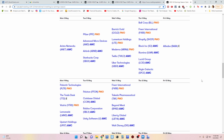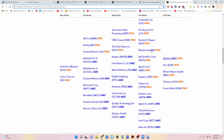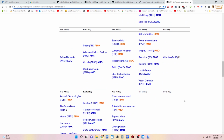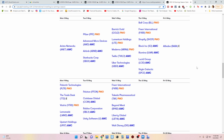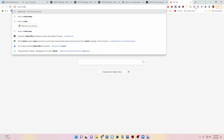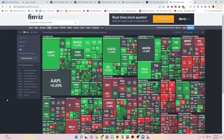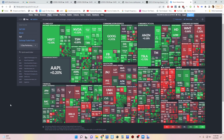But not looking too big compared to what we went through last week on earnings. These stocks are not as big. Baba might be. We can take a look at the stock market map. But as far as those companies that we saw, most of them have already had earnings. Baba is one that we saw that's relatively big. Gold is here. It's not even that big.